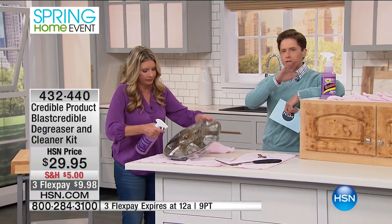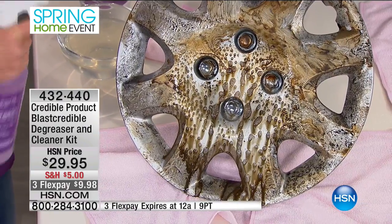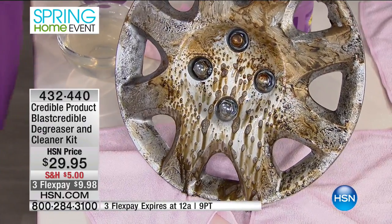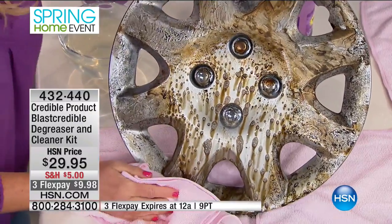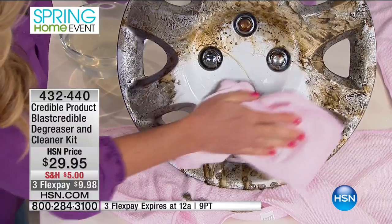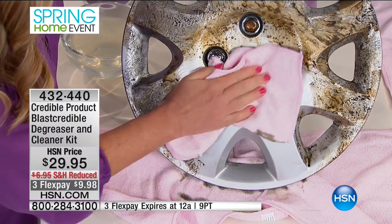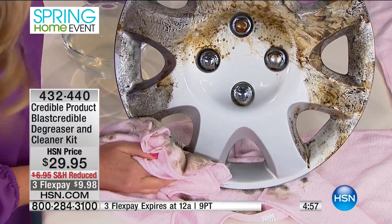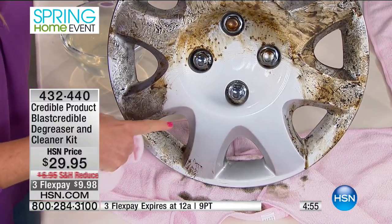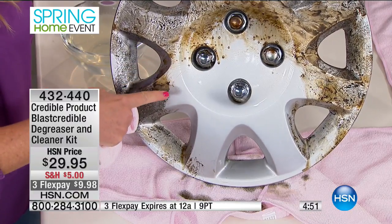You know, in the world of cleaning products, the degreasers are always the heavy duty. It's always the major industrial strength cleaner product. So you're really gonna be able to clean any and every single surface. We've got 5 minutes to go, and Tracy's showing you, now she's doing the car cleaning, because I'm guessing your husband doesn't do that either. Well, he does with the Blast Credible, because he doesn't have to do anything. But did you see how it did the work? How it melted this grease away, how it melted this grime away?